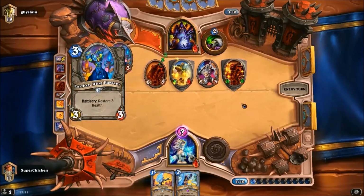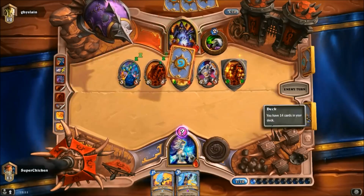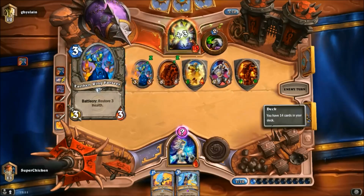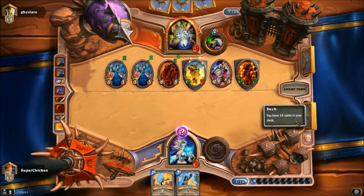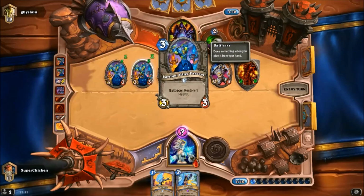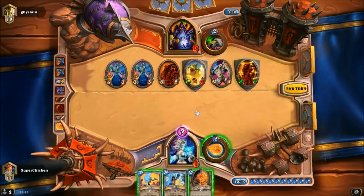Could he have attacked me? I'm not too sure. I wasn't really watching. Yeah, so I've got maybe 2, possibly 3 outs here. Out of 14, 1 in 7, not good chances. And given that he just healed himself twice, that has more or less sealed the game in his favor. I think I need to see a Flame Strike. That is not a Flame Strike.